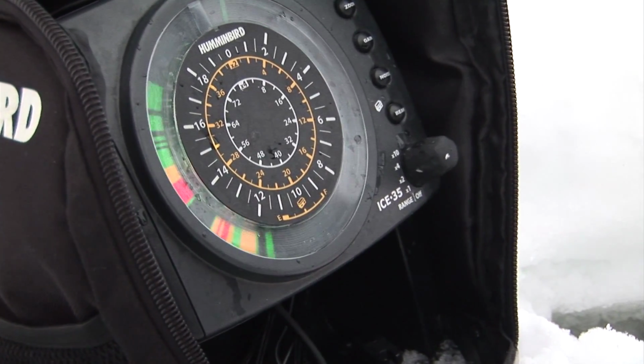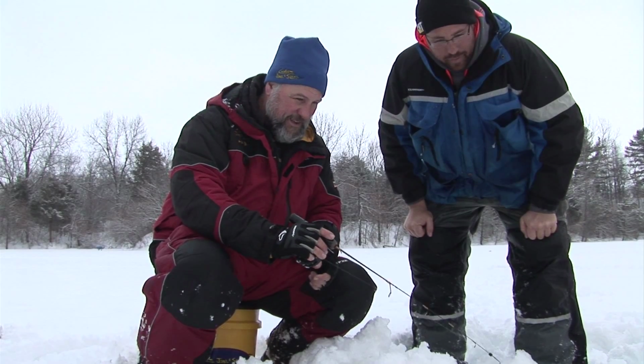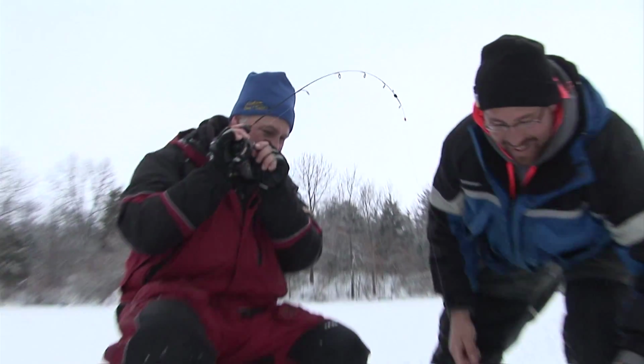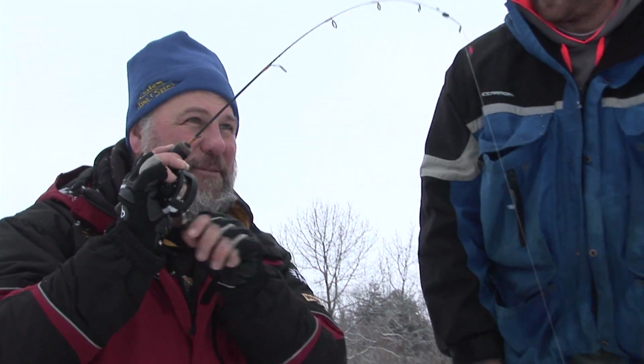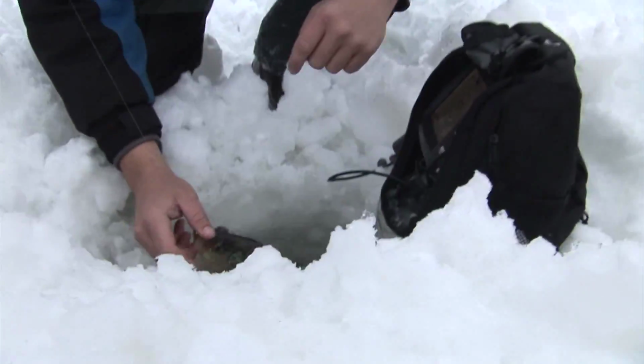Looks like they're piled up right there, stacked up just a few feet down. They're coming through, Walt. I love it when they're racing up. Right, I know, they're coming up. It's gotta be another bluegill. It's a bigger bluegill. No, it's a crappie. Look at that crappie.